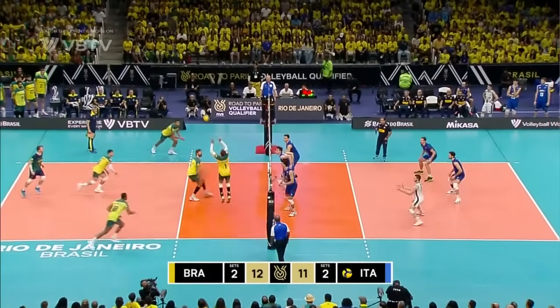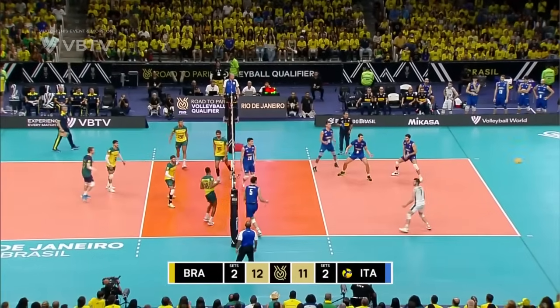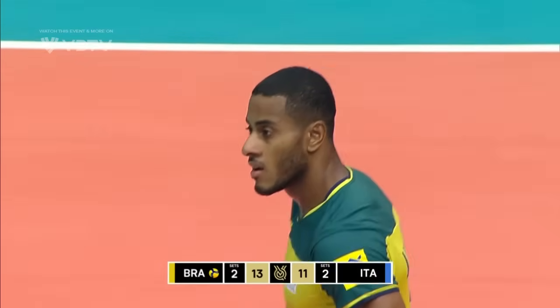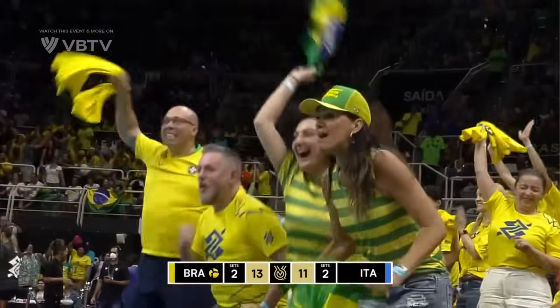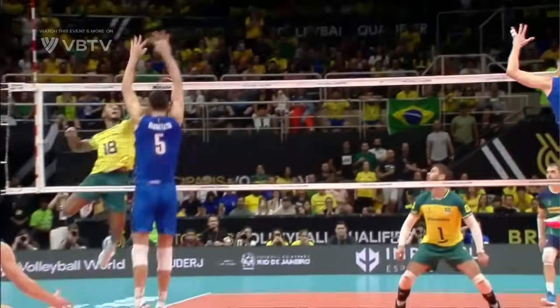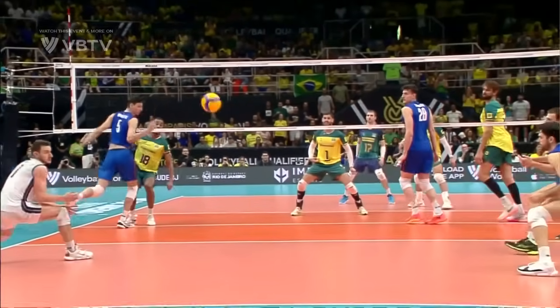sends in a moving one. Tales again, the receiving end of it, and a lovely finish from Lucarelli. Seems like every time they've served Tales, Italy have more or less gifted the point to Brazil because his passing has been terrific. Lucarelli.